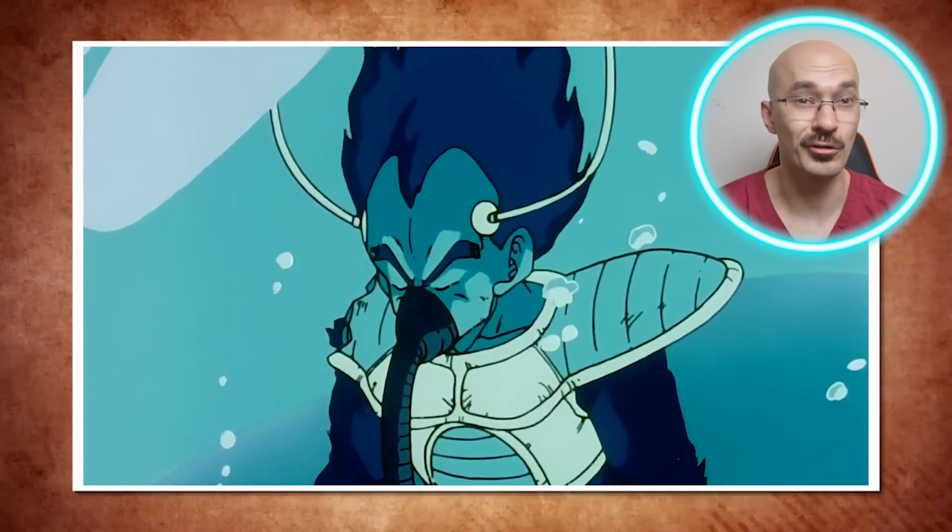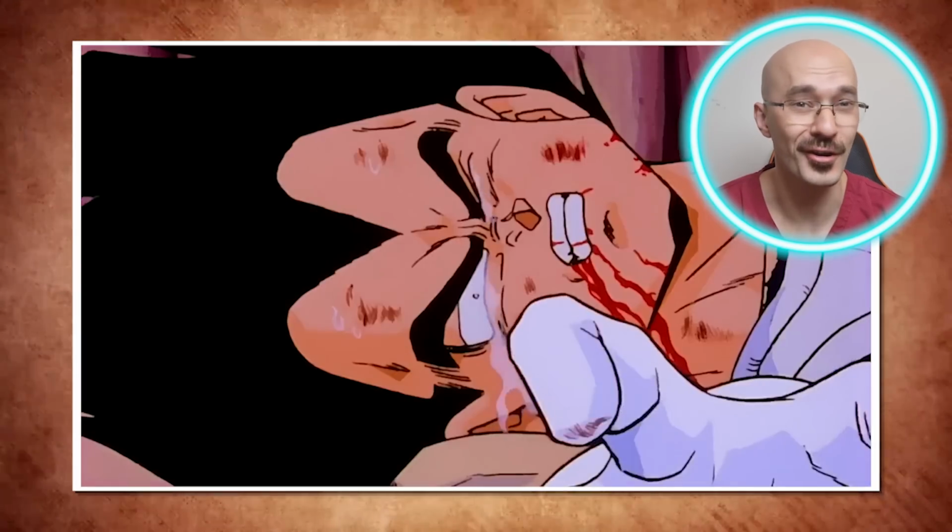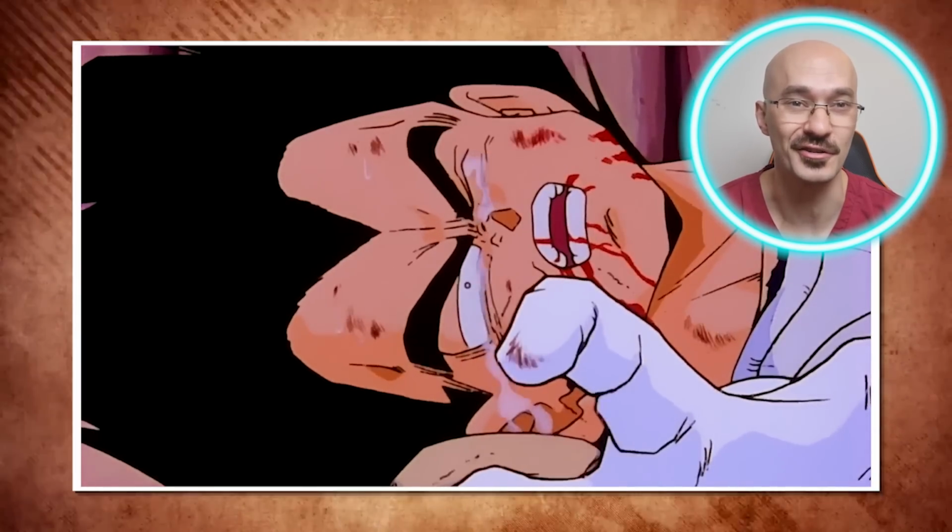Is it possible to create a Saiyan medical pod? How do you treat a damaged tailbone? And just how much would it cost to treat all of Vegeta's injuries?